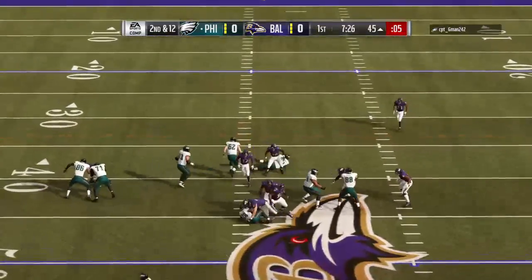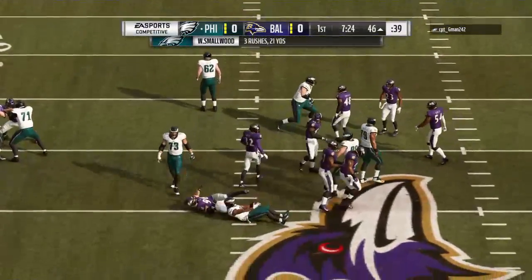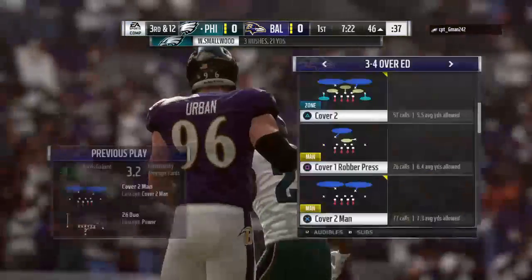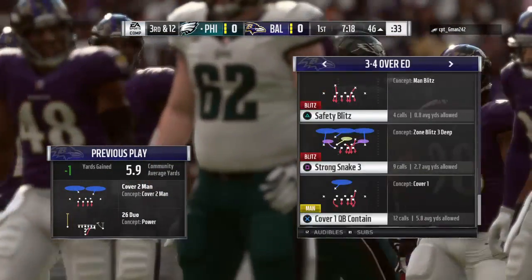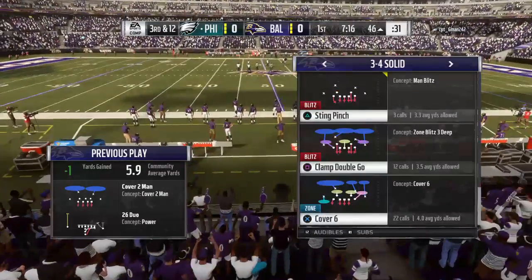On second down, Smallwood. And forget about finding a lane. He barely had time to look up before he was planted in the backfield. It'll be a loss of a yard, and they'll be facing a 3rd and 12.